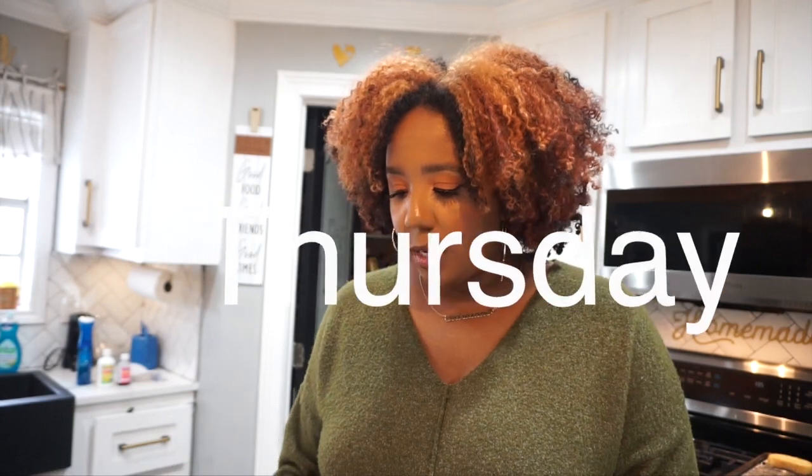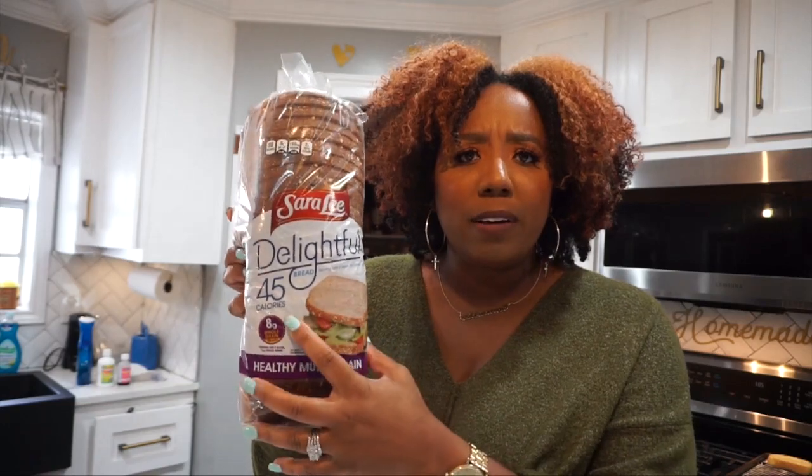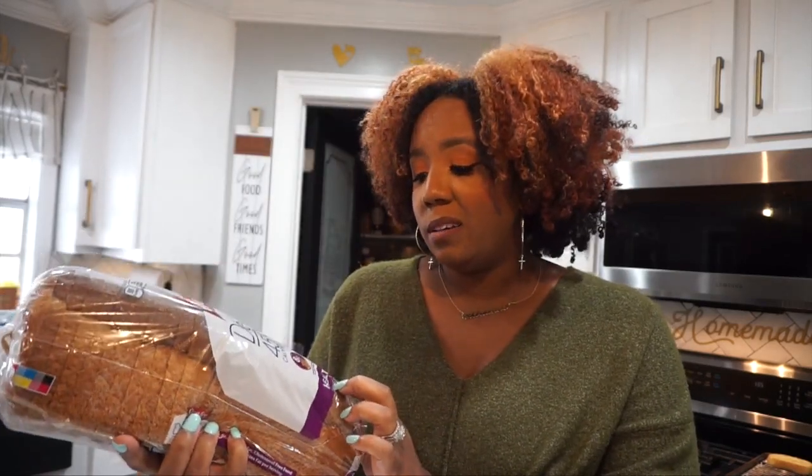Hey y'all, so I came home on my lunch break to fix me a sandwich because I'm hungry and I didn't want no fast food. I'm really trying to stop eating so much fast food and spending all this money. So I brought this little Sara Lee 45 calorie bread, a healthy multigrain bread. I'm gonna make me a sandwich for lunch, work on some editing, and then head back to work.